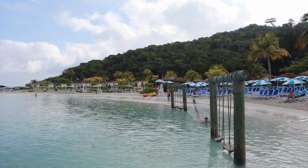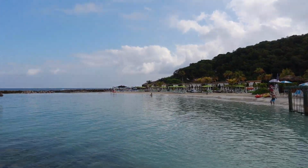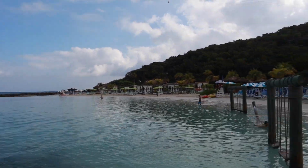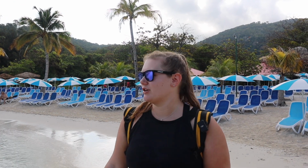Again, it's in another proper breakwater bit. This is almost like a lagoon they've made here. So it maybe will get busy, so come early. We're here so early and it's really quiet. So definitely come early if you're eyeing up this spot, but it looks amazing.